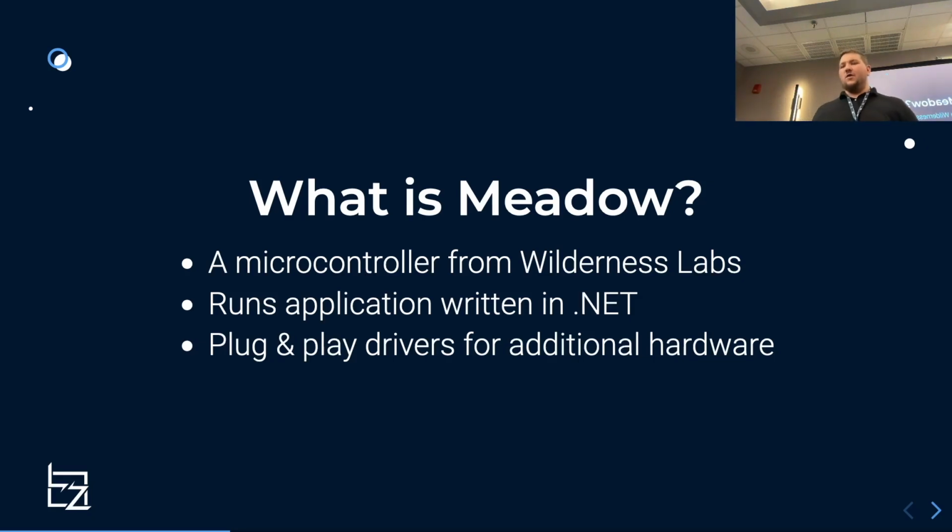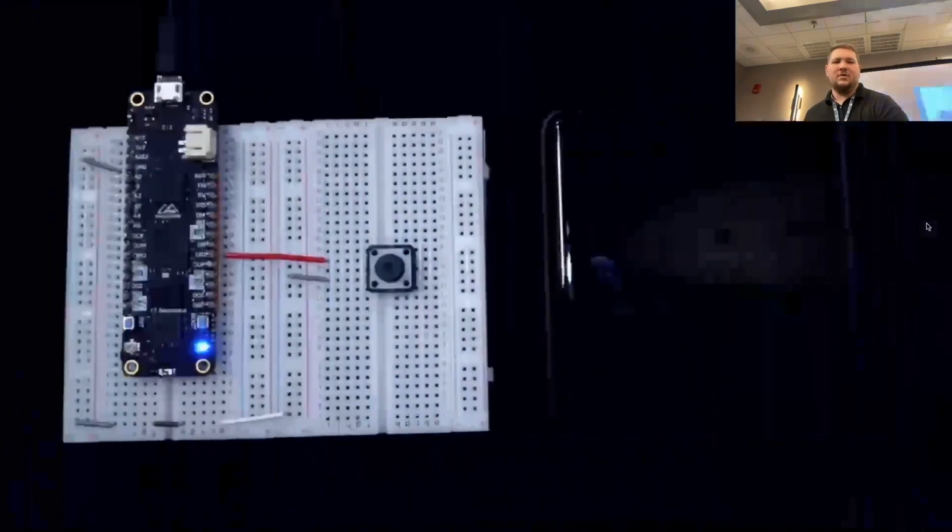So this little board, which I'm going to pull up this camera here so you guys can see it in action. This is the other one that I have here. This board has all these little pins, and I'll talk more about those pins in a minute, and they can be connected to all sorts of different hardware devices.